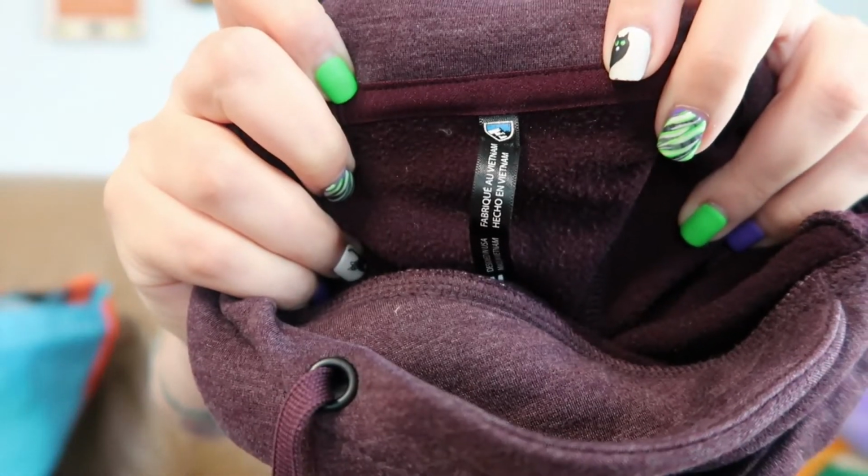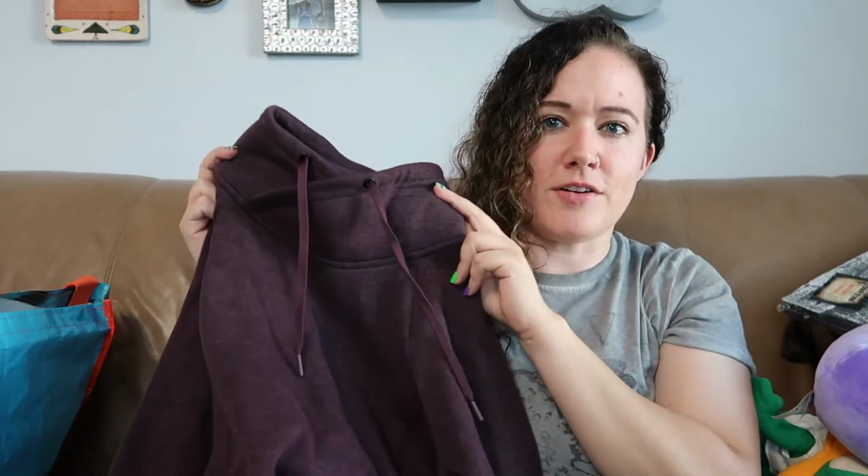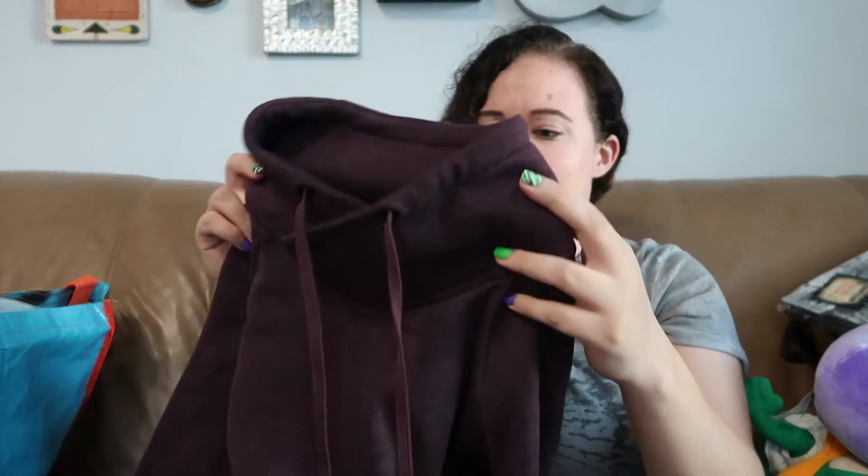This is a brand I haven't found in quite some time. This is Kuhl, K-U-H-L. Here is the logo. This is a size medium, and it's just a hoodie sweatshirt. It kind of has a little bit of a funnel neck. I'm not quite sure that's what this is called.